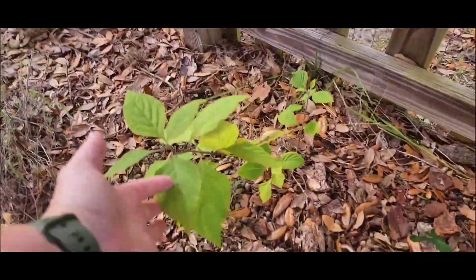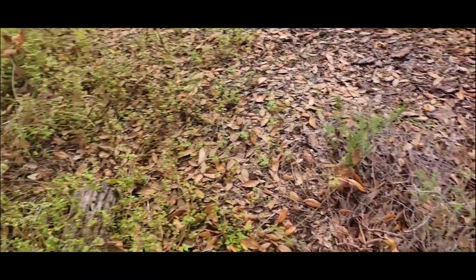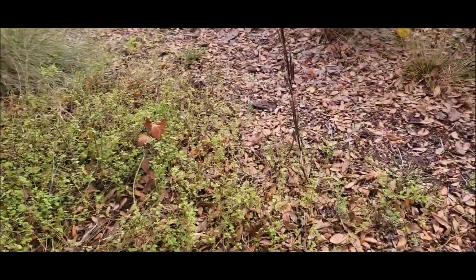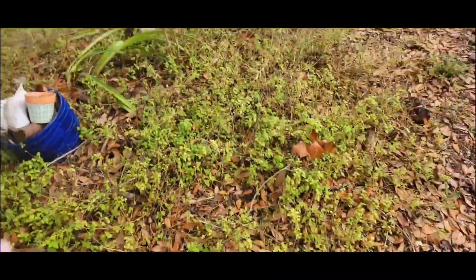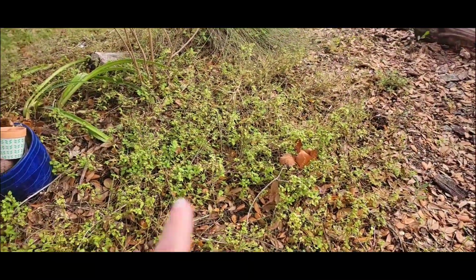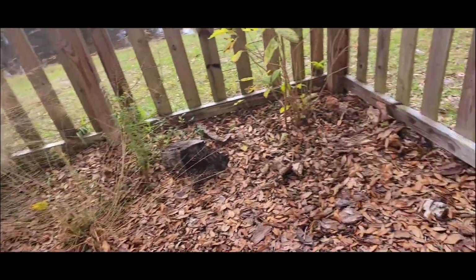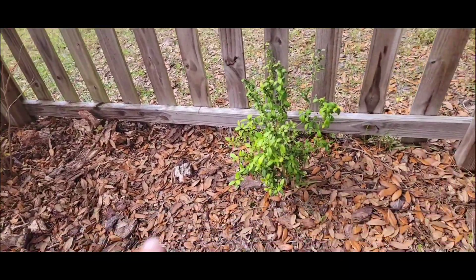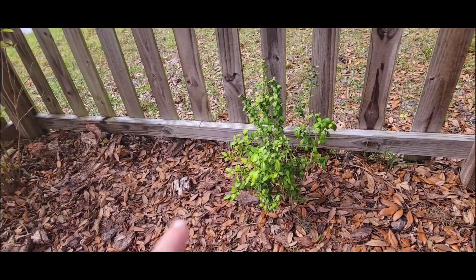This is a small beautyberry. I have pennyroyal. I cut it back, but this is where I have native bee balm or horse mint growing almost all year long. I make tea out of that. This is a Simpson stopper. It's brand new this year.